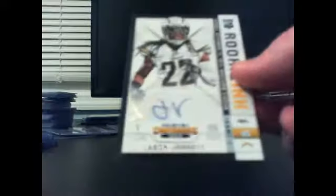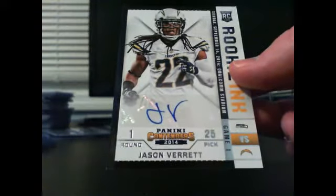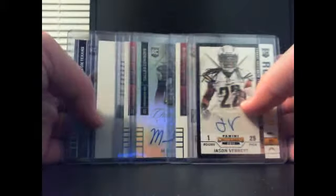I'm pretty sure we had a points card out of this box, didn't we? But did we get 7 hits? I lost track if that was this box or last box. We got a rookie ink, Jason Verrett, for the Chargers. I can't remember if the points was out of this one or the last one. But we did have 6 autographs. Moving on to box number 9.